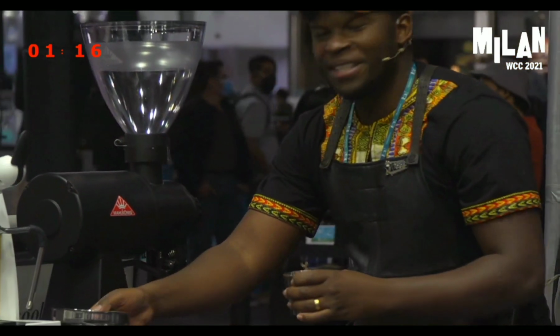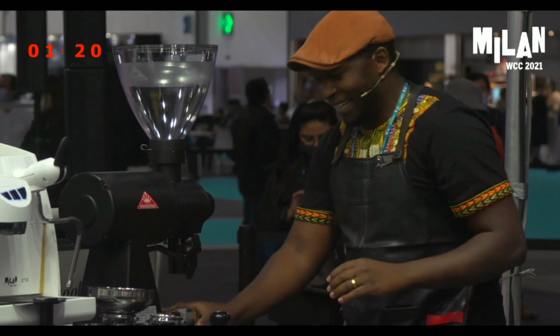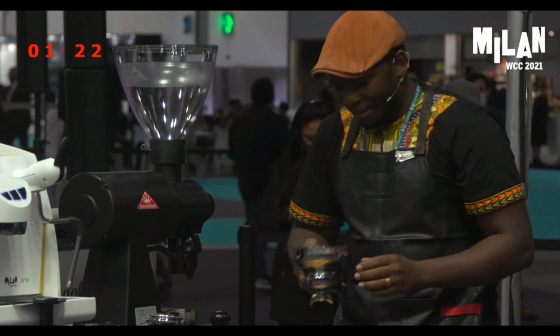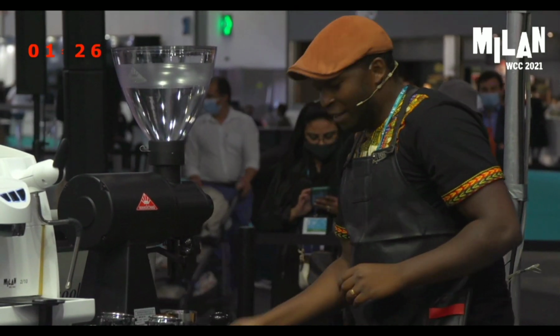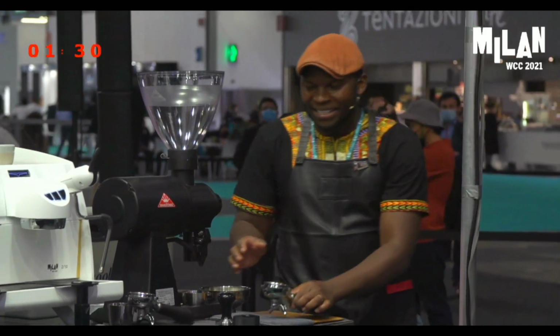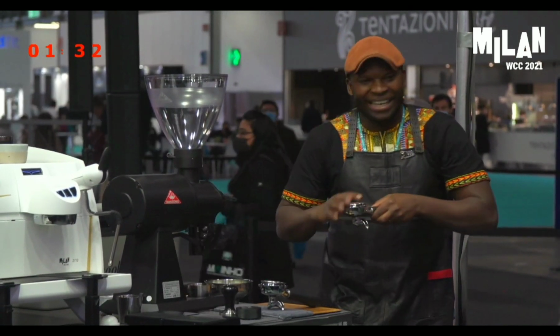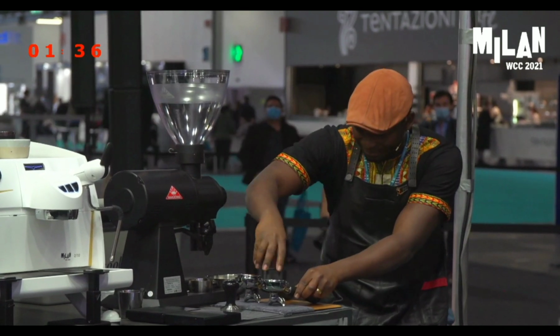However, when I thought of using this coffee as espresso, I found the acidity a little bit too high and the body too thin to make a balanced espresso. So together with David and Sash, we decided to work together to build the most balanced espresso that honestly I have ever made. I can't wait to share it with you.